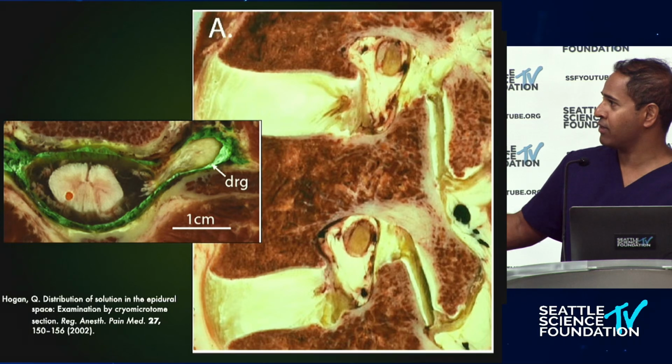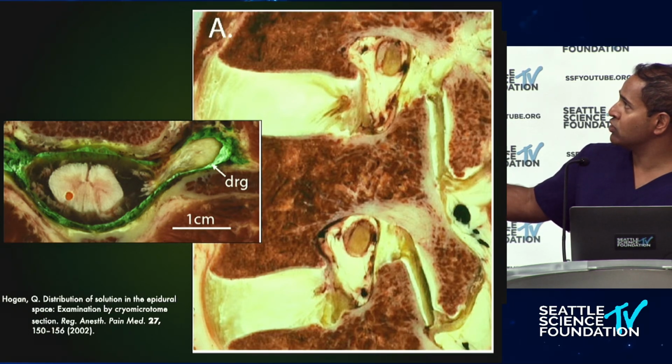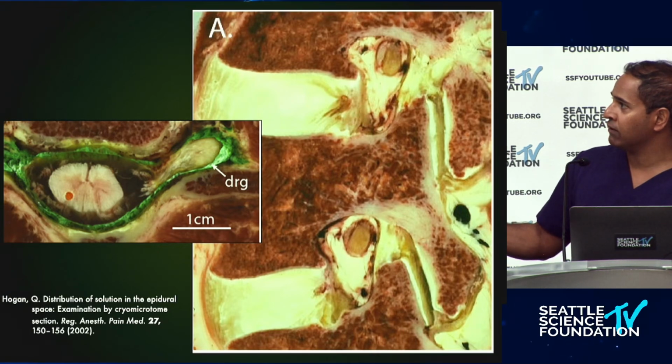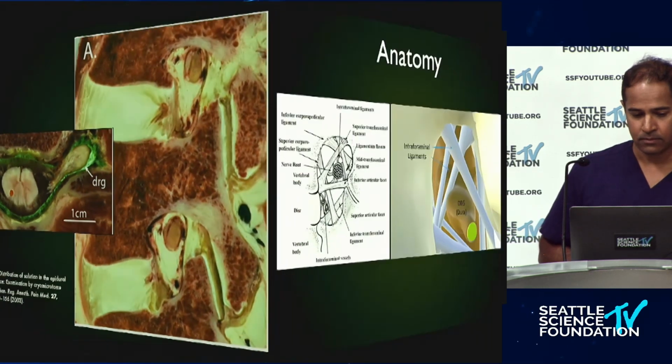It's a very special thing to have an epidural space, and that's how we can get our leads to track out over the DRG. Looking at a parasagittal view here, you can see where the DRG hangs in the neuroforamen, basically in the posterior superior aspect of the neuroforamen. So that's really what you're looking for under AP and lateral fluoroscopy.